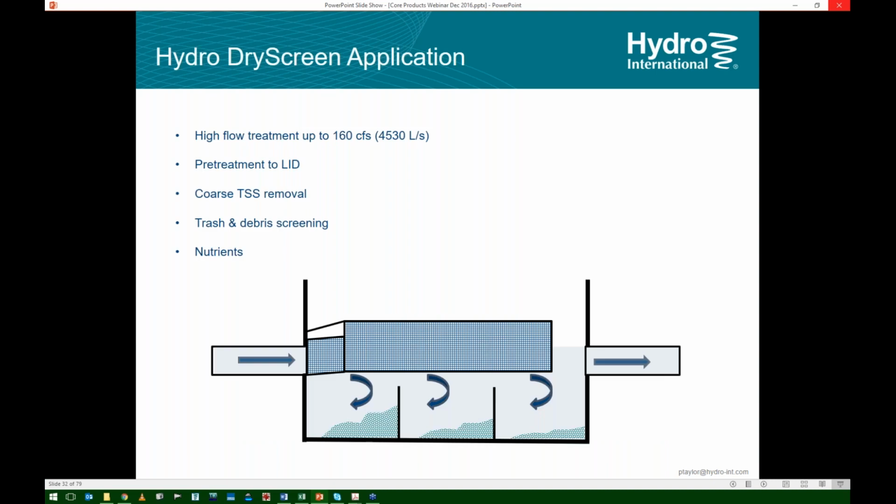Now, why would you use one? Well, I'll show you that in a minute, but typically we can look at flow rates for the Hydro DryScreen up to 160 CFS, pipes up to sort of 5 foot or bigger, and most of these baffle boxes are very similar. They should have a screen box and then a 3 baffle design in the bottom sump.